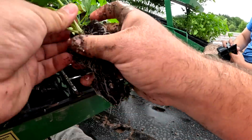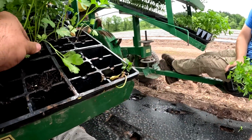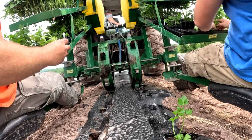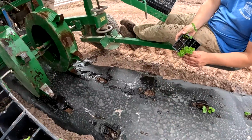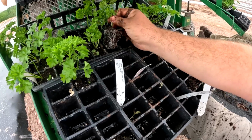Just some packs, but once we get them all pulled out, we can get everything cleaned up, moved on to the next thing. It's not gonna last forever. I hate transplanting out of these packs, but sometimes you gotta do it. We got the last of our flat leaf parsley put into the soil. Now we've got some curly parsley here.